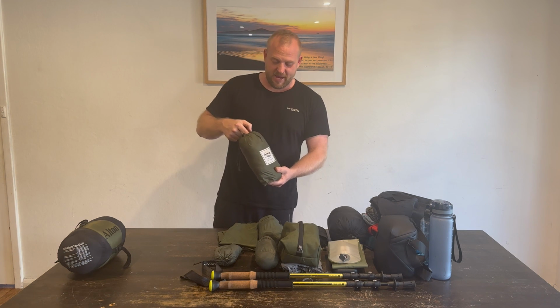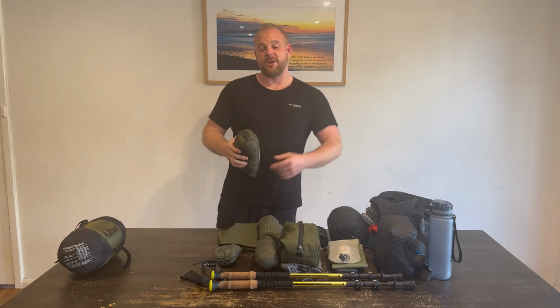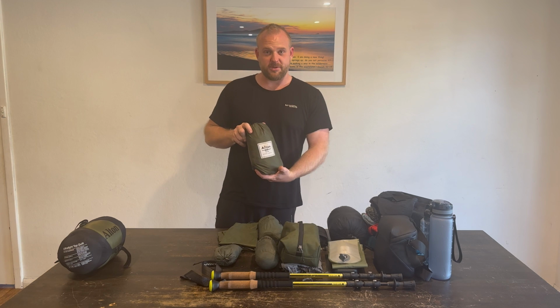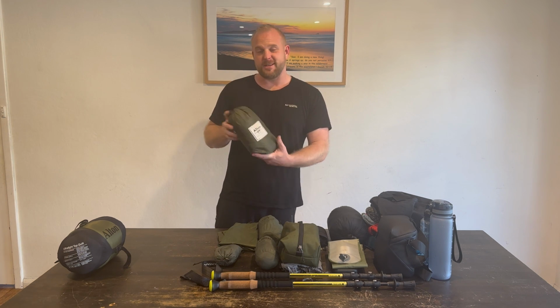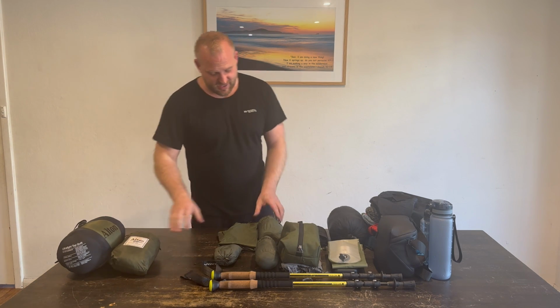Also stuffed in this bag, I've got a 2-person ground sheet. So kind of pin that out on the ground and sleep on it to protect yourself from the dirt and the ground and stuff. It's such an awesome bit of kit. I didn't end up using that, but it's good to have just in case.